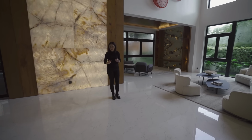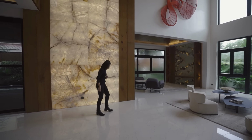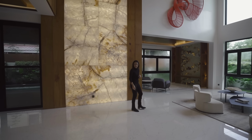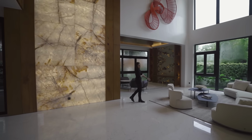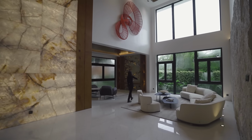You have massive tiles. Like these are, what are they? Like 120? Yeah, 120 by about 240, more or less. They're pretty big tiles, which basically indicate that those are high quality and expensive. So this is your living area.